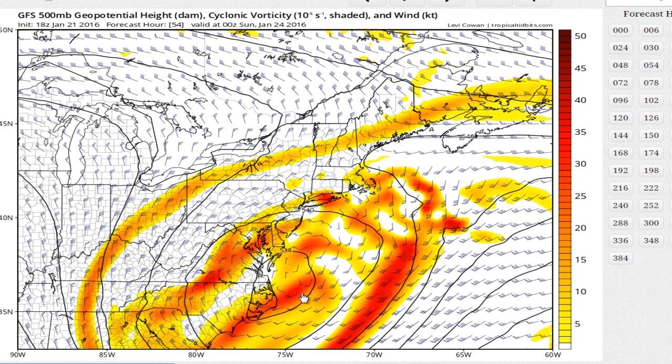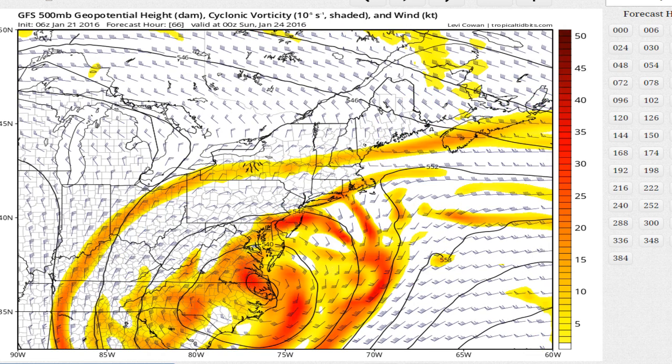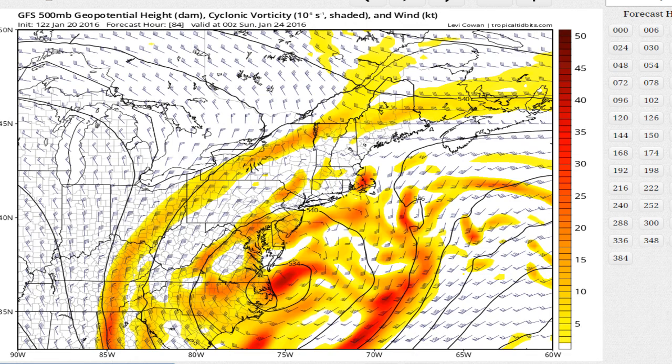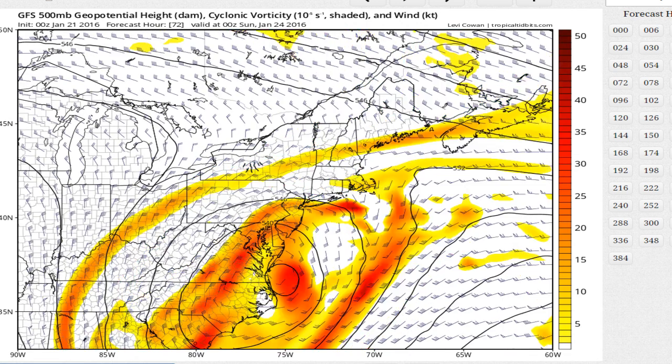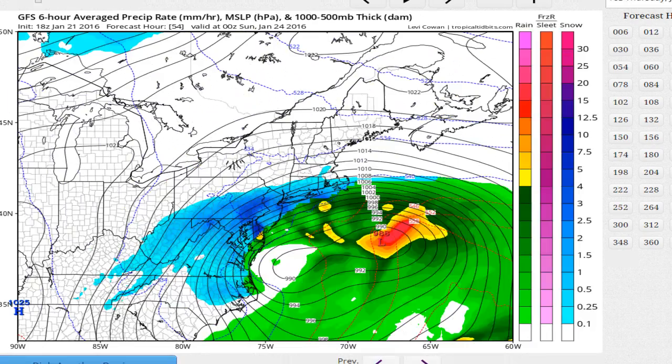So for example, this is the latest run of the GFS. Watch all the different runs you're going to see and how this jumps around. Just keep an eye on this circle. Notice all the variety, and this is over the last day and a half, okay? All that variety is causing mass chaos at the surface of what happens with the actual low pressure.